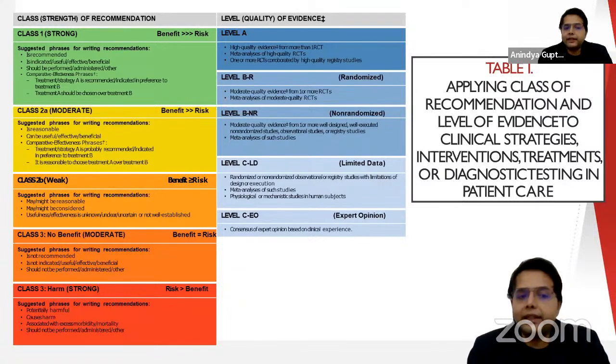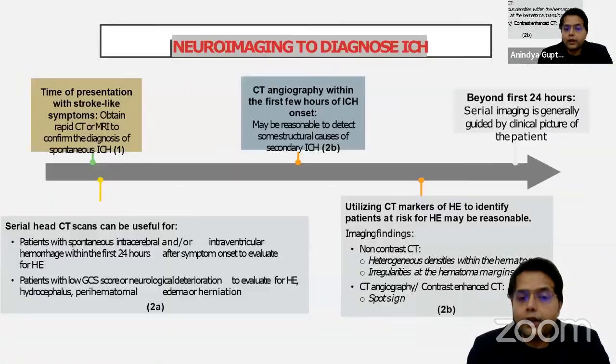Class 2B is a weak positive response for a certain procedure or medicine. It means the benefit is slightly greater than the risk. Class 3 means there's no benefit with the stated response or treatment. And class 4 means there's a negative influence or negative outcome related to that intervention.